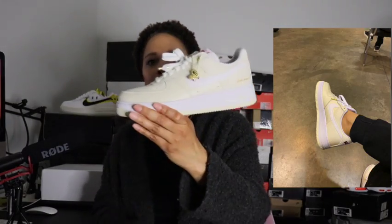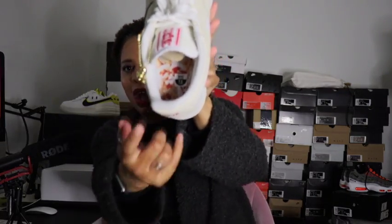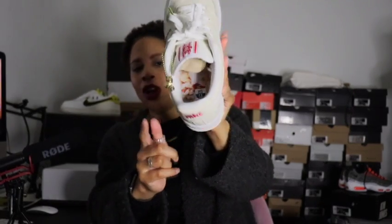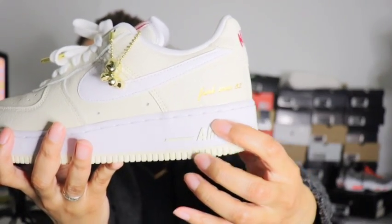But this shoe, I love this shoe. This shoe is really cool. I don't have a yellow shoe at all. I had to think. I have yellow in shoes, but not a full yellow shoe. So when I saw this shoe, I thought it was really cool. If you look on the inside there, there's popcorn kernels in there. It even comes with the little golden popcorn kernel on the side. And right here written on the side, I'm going to see if I can zoom in. It says Fresh Since 82. And I love this shoe.